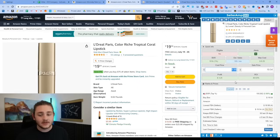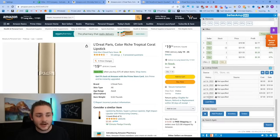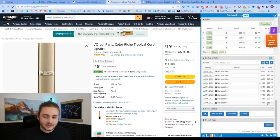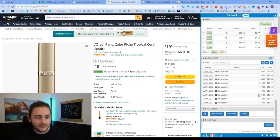It's got all that plugged in, and this principle applies even if you had punched in a cost price on a different computer or anything like that, because we can see down here in my lookup history that on July 11th, it looks like we had looked at this product, saw that it was $8.50 around there. I think it was a little bit of a different coupon. And then back on the 14th, again, we noticed it again for $7.